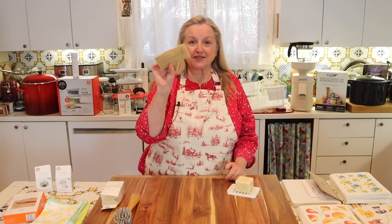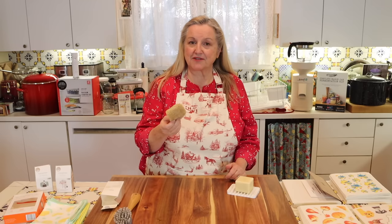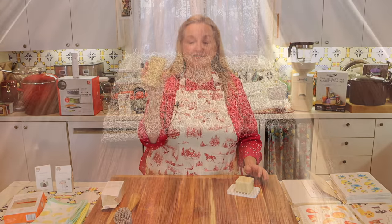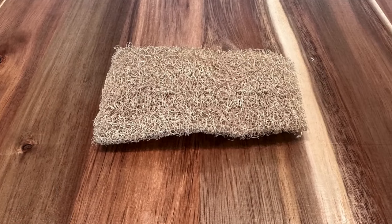They also provide you with a little all-natural scrubbing brush, and this thing works terrific. You just soap up and use this. It's not very harsh at all, but it's really great at loosening anything that may be sticking to your frying pan or your baking dish, whatever the case may be.